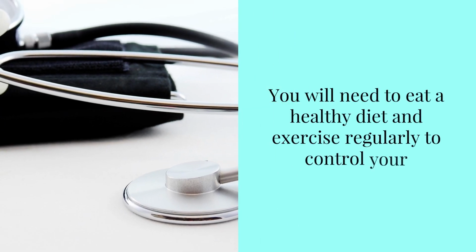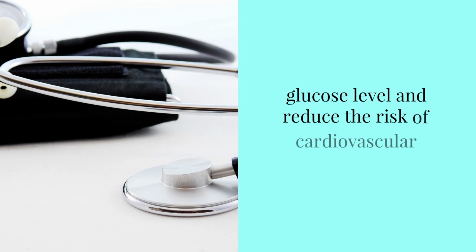You will need to eat a healthy diet and exercise regularly to control your glucose level and reduce the risk of cardiovascular disease.